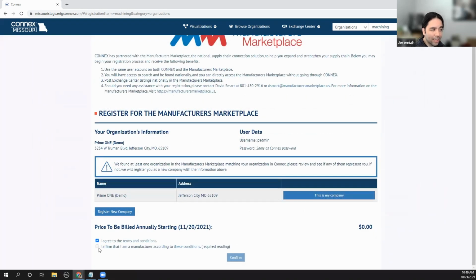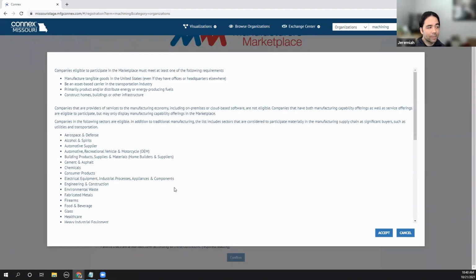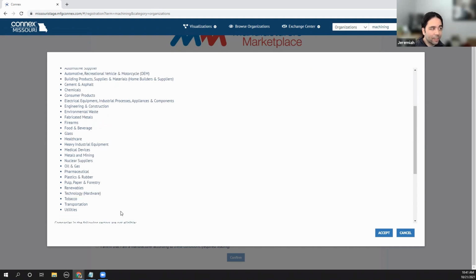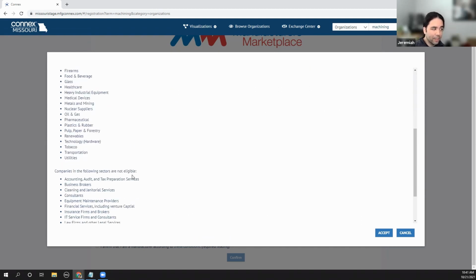This next box, in order to get that checked, you can see here it doesn't let you check it outright. You do have to click this link here because the national platform does have specific restrictions on who can register. So the number 1 restriction, of course, is that you must be a manufacturer that builds things in the United States. So here it will list the sectors that you should be in any one of these, and you're eligible as a manufacturer.